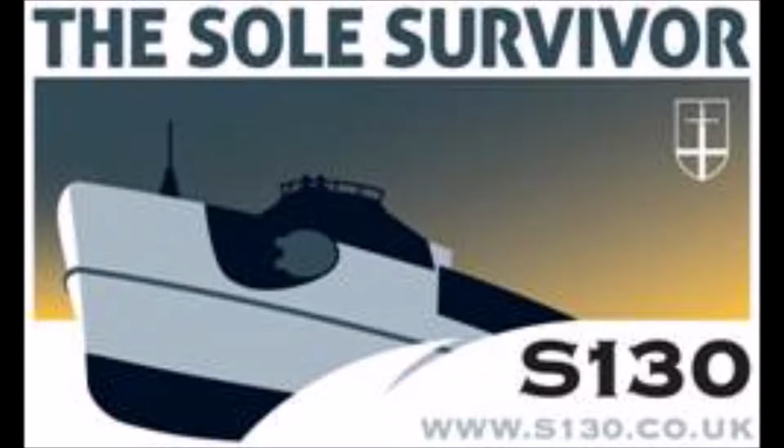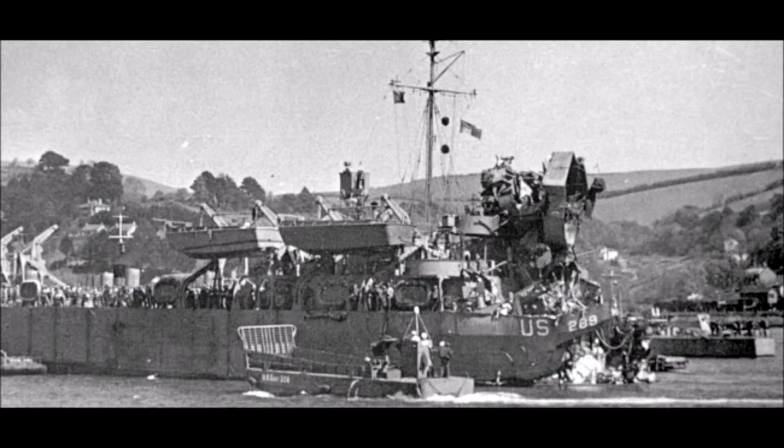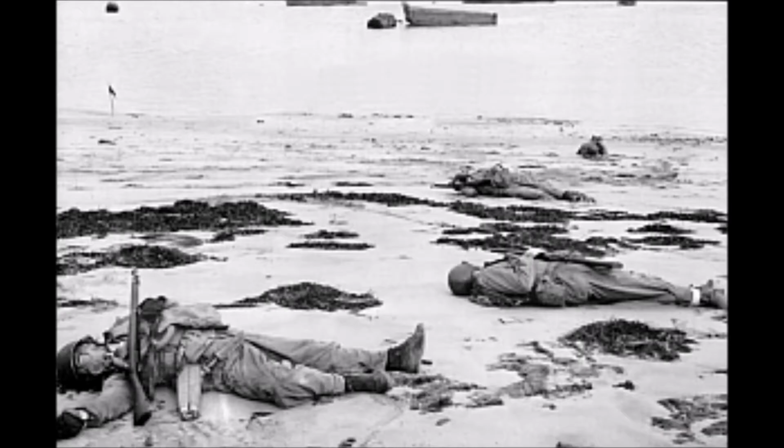And this particular boat actually has a really interesting history behind it. In March of 1944, while on patrol, she found and attacked an American task force participating in Operation Tiger, which was a training exercise for the D-Day landings. This attack devastated the American force with a total loss of over 700 lives, and the S-130 definitely contributed to this.